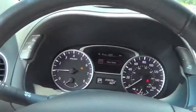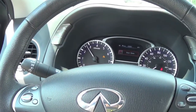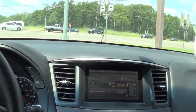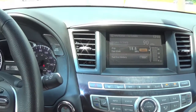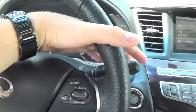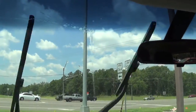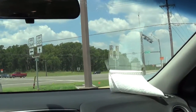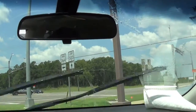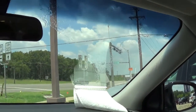We'll go ahead and rev it up a couple times. It does sound pretty good. It doesn't have that exhaust note like a lot of Infinitis do, but this isn't really what this car is for. Here's your light and indicator controls, and here's your wiper controls. You can see they work just fine. They are kind of lopsided or something. That's just weird. And I don't think the passenger side blade is long enough because there's a humongous area over here where it doesn't cover.